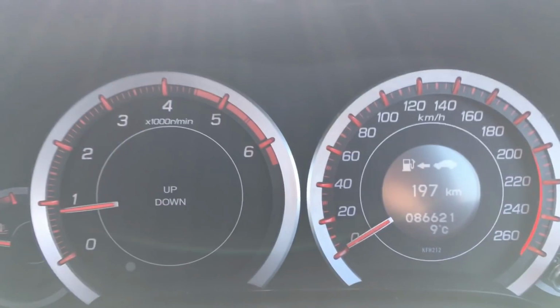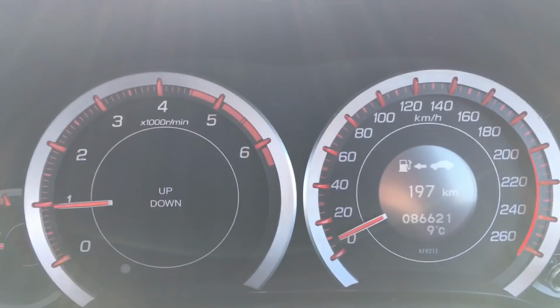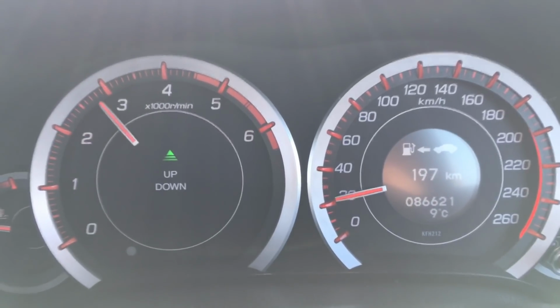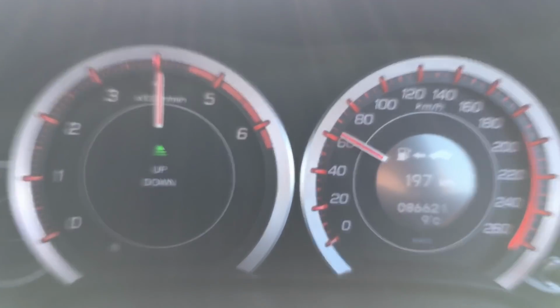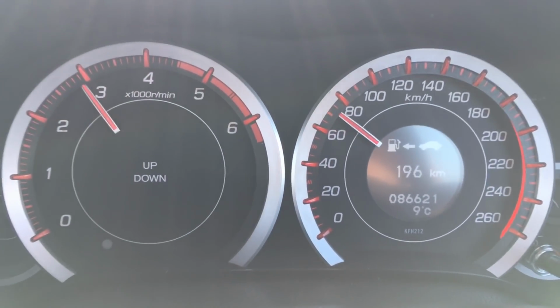So for anyone that's curious about acceleration on these cars, let's start from 0. And not being hard on the car.